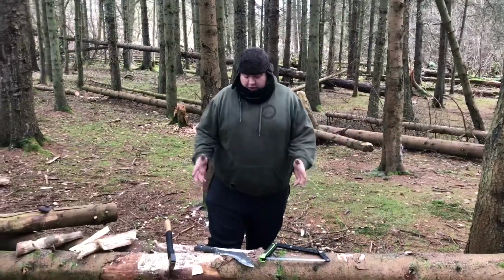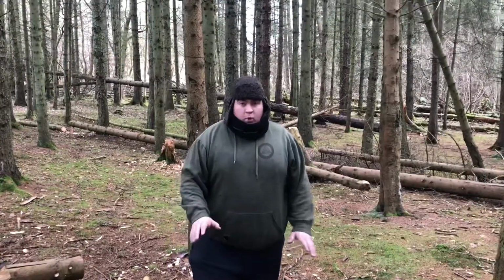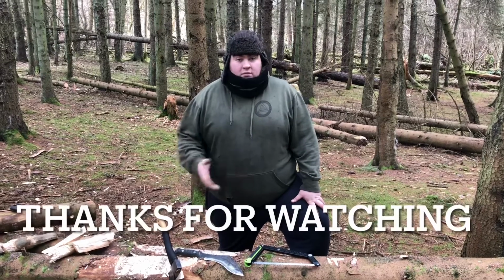Right guys, so that's my 3 tools that I've chosen for the next 3 months. Now that will roughly be finished about the end of April. Post it in the comments box what 3 tools you would choose. So we'll see how everybody's modified their tools and their techniques in that journey of 3 months.